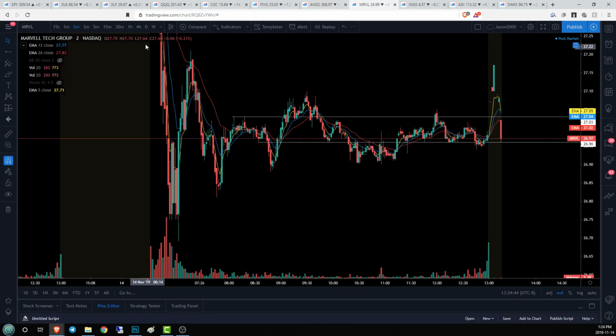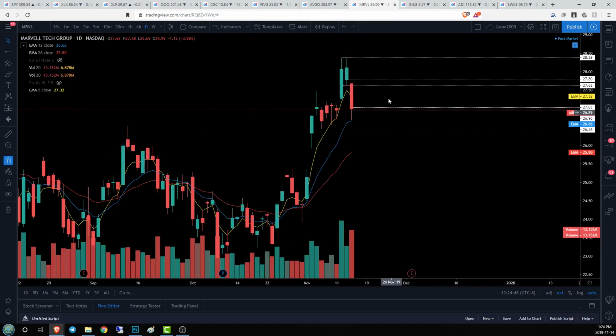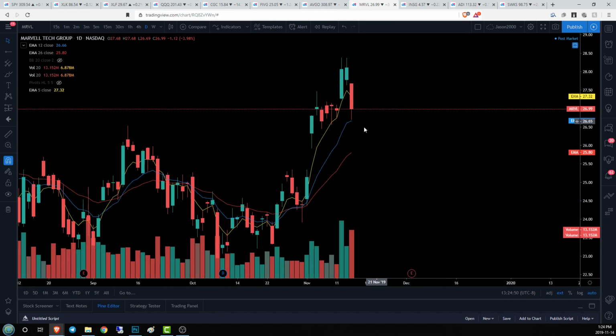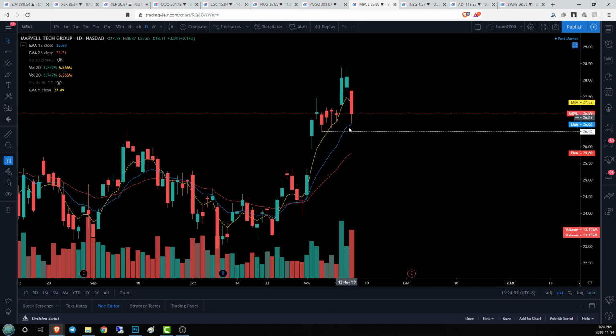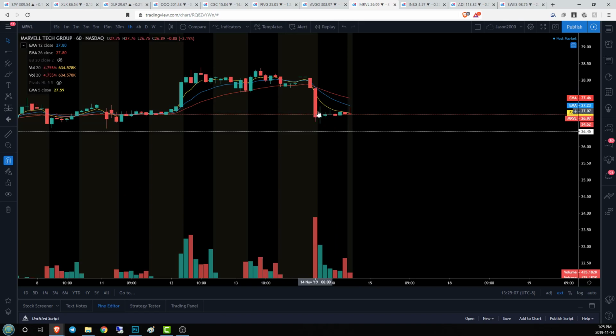MRVL, interesting day today. Let's go to the daily candlestick and take a look at that. Far more consolidation than we saw on the other names, but you know what? We're still holding these key daily levels. 26.45 is the must-hold line in the sand for the bulls. We dropped down, didn't quite touch our EMA 12, and now we're looking for a change in trend to the upside.